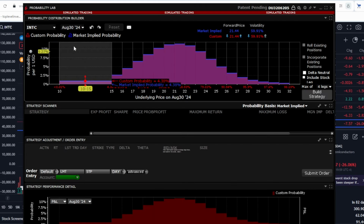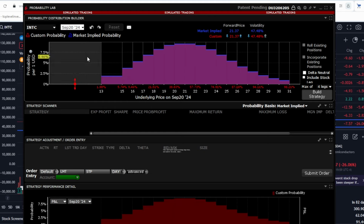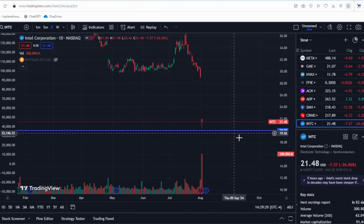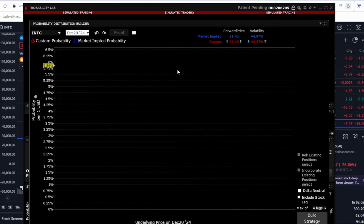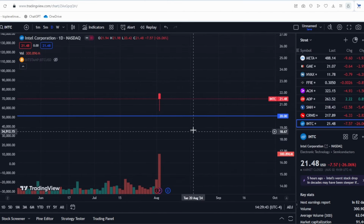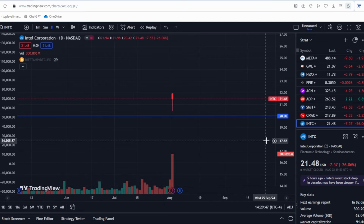Now let's look at the market forecast. Naturally, the earnings report has been released and the market has priced in all available information. Now, the market is forecasting a price range of $22 by mid-September, which is not far off. It will likely fluctuate within this range. However, if we look towards the end of the year, the market is predicting a range of $18-20. This suggests that the stock could continue to decline further, which is likely tied to the anticipated recession.